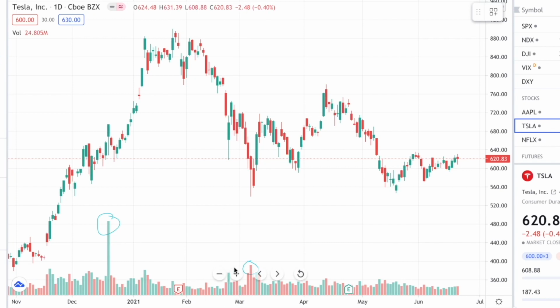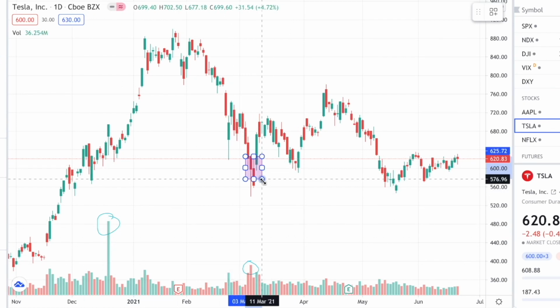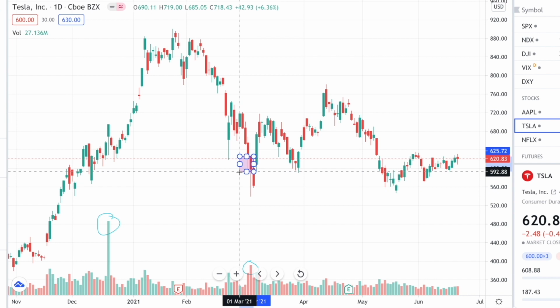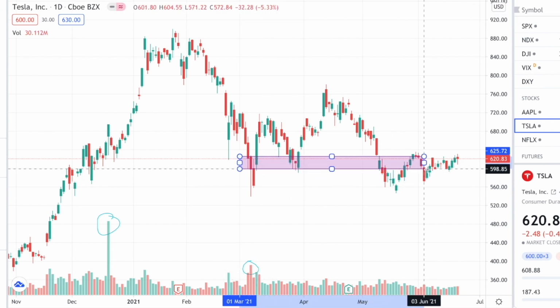I'll redraw to show you guys one more time. As you can see here, I circled the two highest volume bars and I referenced that candle to the highest volume bar. So this is the candle, just for illustration, and now I'll drag it to the current price. And this is one of the support resistance zones.